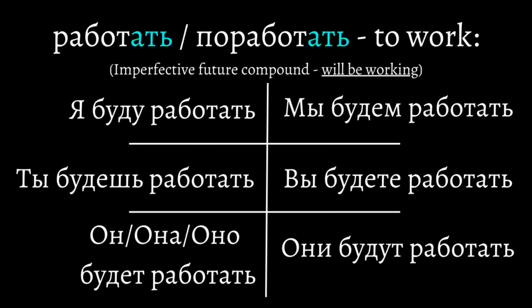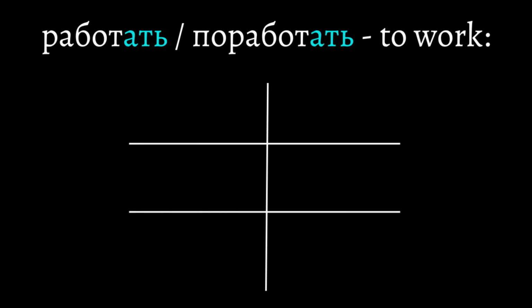Now, let's see the future simple. Because the perfective is used, быть will not be used in the future simple. Быть is always stative and continuous in any tense, so the perfective, which indicates a completed action in the future, cannot use the verb быть. Instead, perfective verbs may have prefixes, infixes, letter changes, or simply be exceptions, and these verbs will have the same conjugations as in the present.